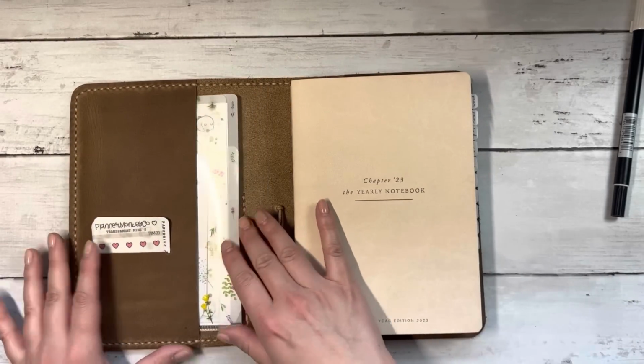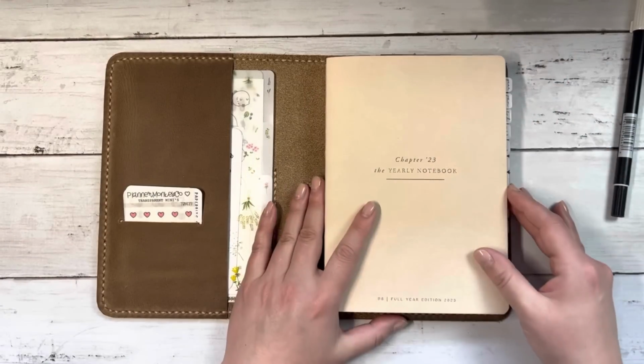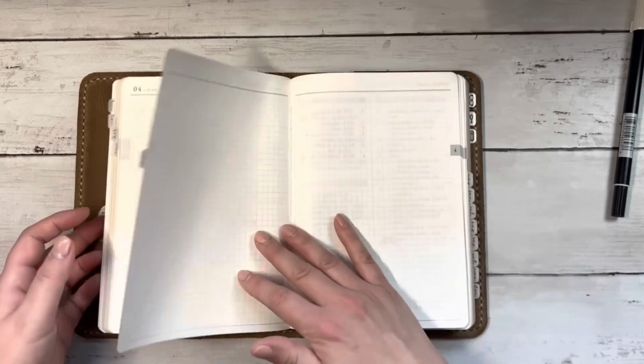I am not typically someone who switches planners or planner hops, but switching it up this year felt like something I wanted and needed to do, and I am really glad that I gave myself permission to do that.